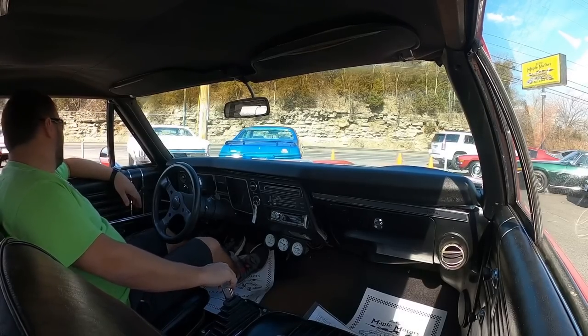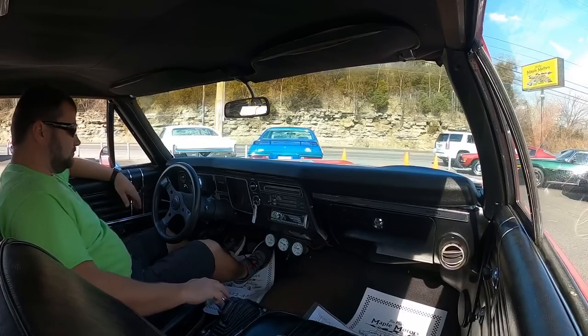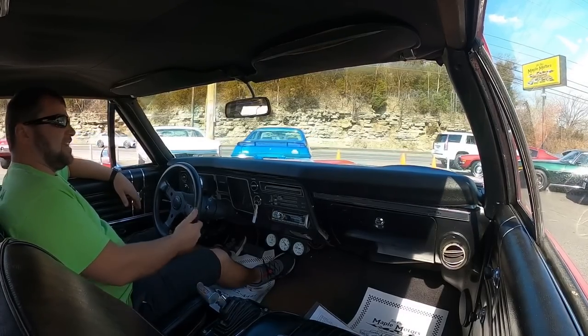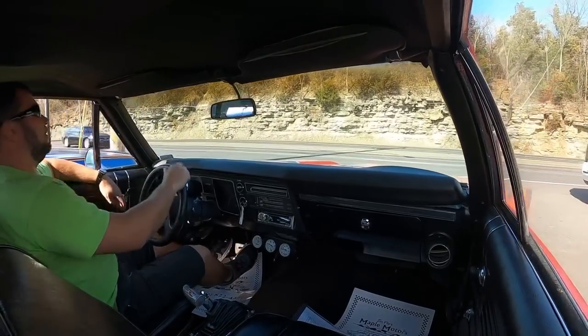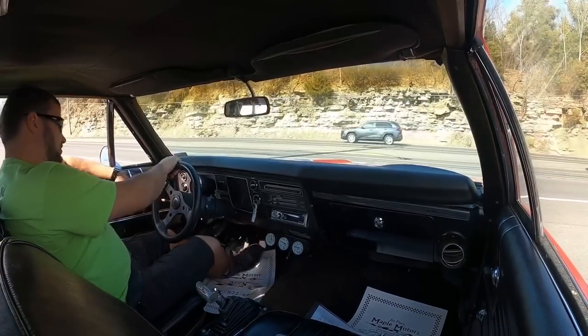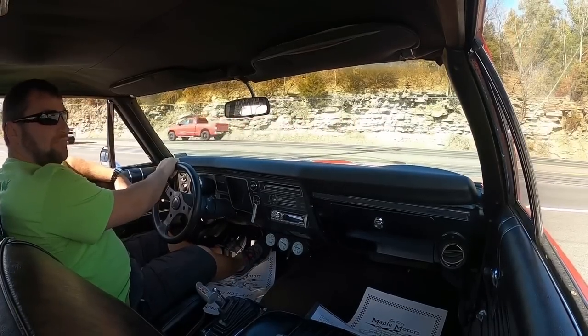Go ahead and try reverse here. Looks like it's working. In drive now. Anything I see, I will let you know. This is the first time I have personally driven this down the road. I do this with every test drive. Drum brakes on this definitely feel like drum brakes.